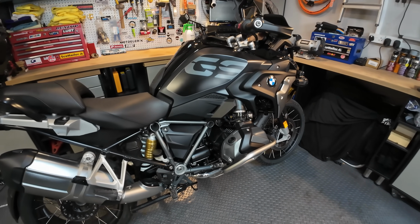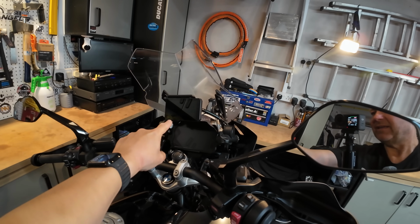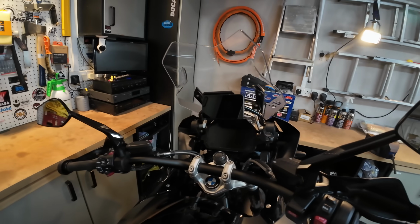What else is there to say about it? Well, I've got my little sat-nav. If you want yourself a cheap sat-nav, then I'll put a link in the corner as to how you can get one of them. It gives me Apple CarPlay, basically. I prefer that to the genuine BMW Navigator.